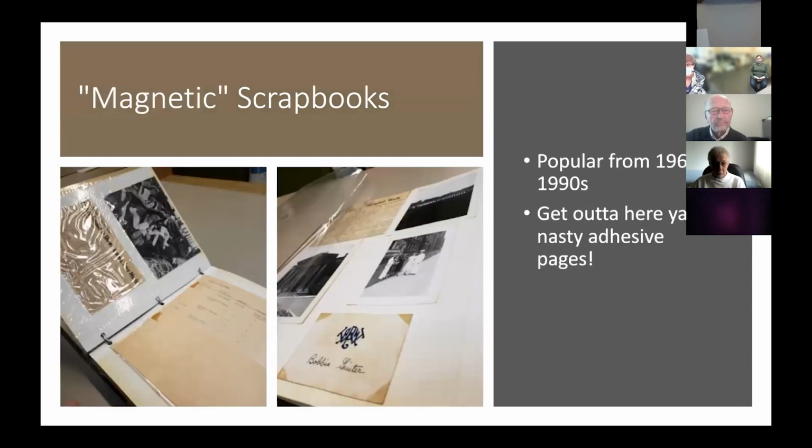So magnetic scrapbooks. The adhesive on these, I don't know if you can tell in the picture on the right, in raking light, you can sort of see the adhesive is applied in strips, so you can see it in diagonal lines. It's right on the page. These are terrible. If you have any in your home now, my advice to you is rehome the items in these scrapbooks. What happens is the adhesive becomes really thick and tar-like, and so it's really difficult to remove items, or it becomes brittle and breaks and the items fall out.